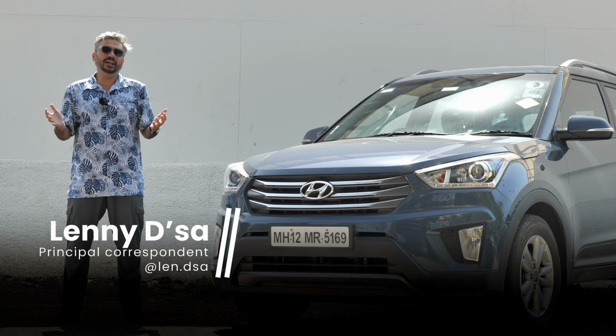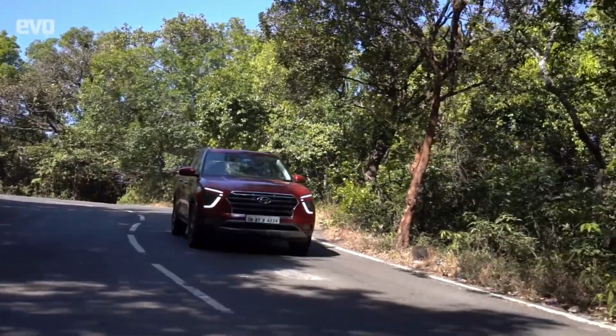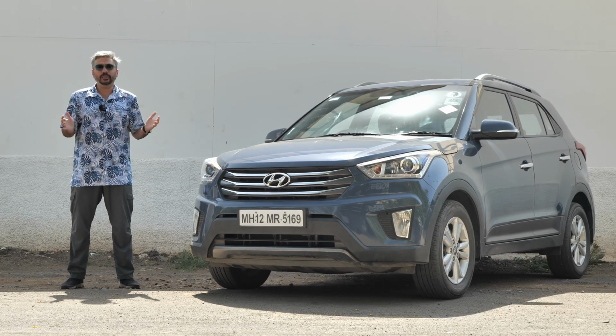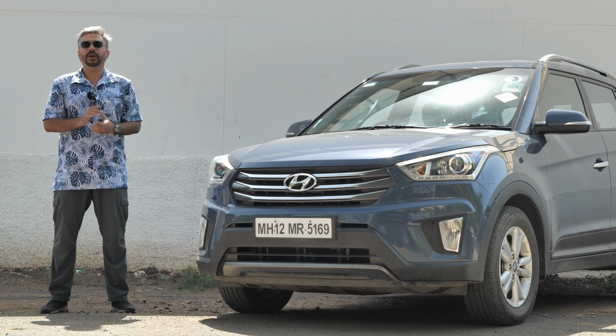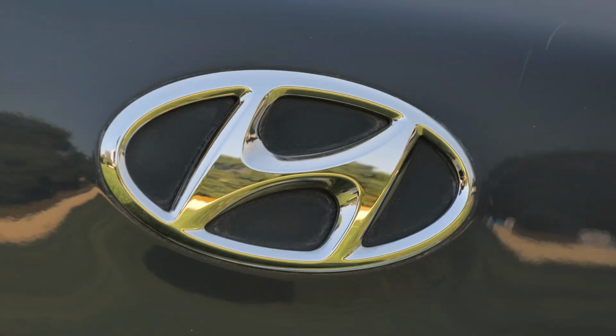Most of us need a car which can do the school run during the week and then maybe take us on a road trip to Goa during the weekend. And the Creta, it aces that role. They are getting pretty expensive, but you don't need to pay showroom prices to get one. Welcome to Evo India's Half Price Heroes.